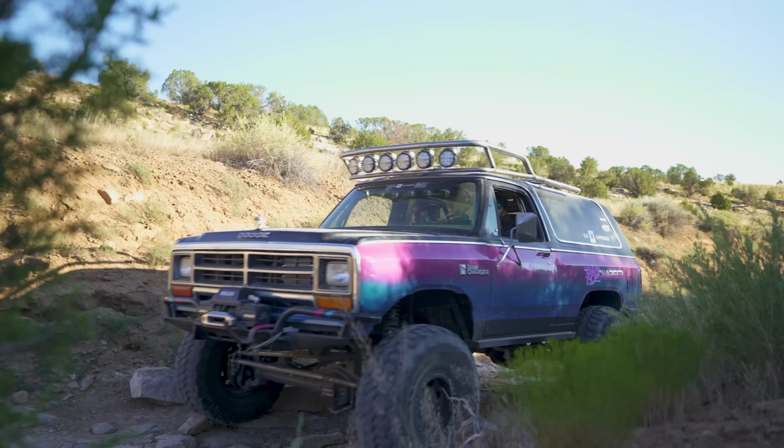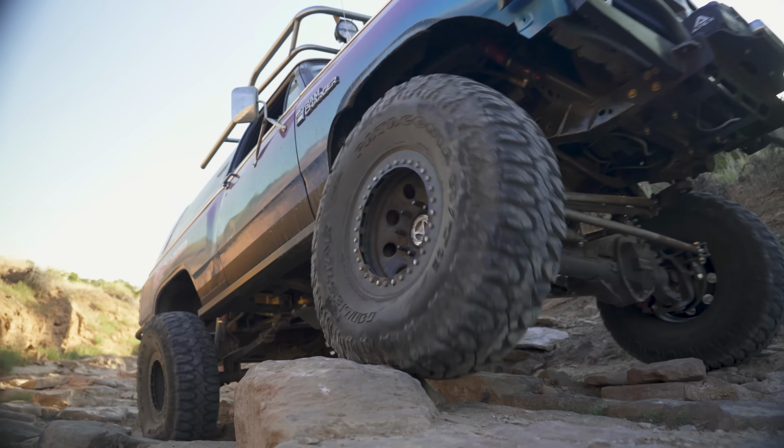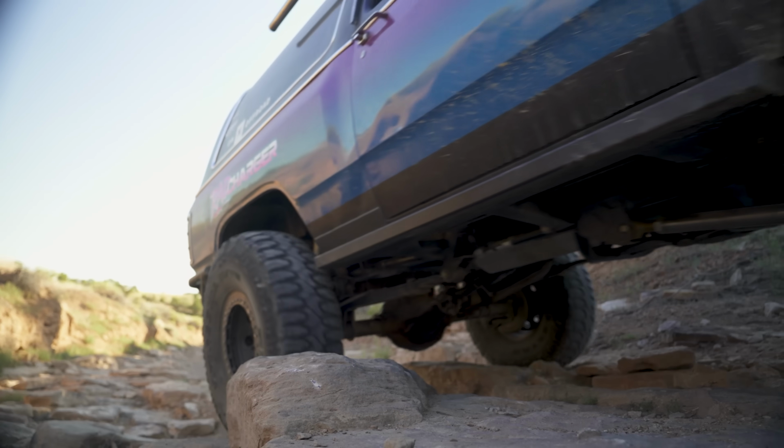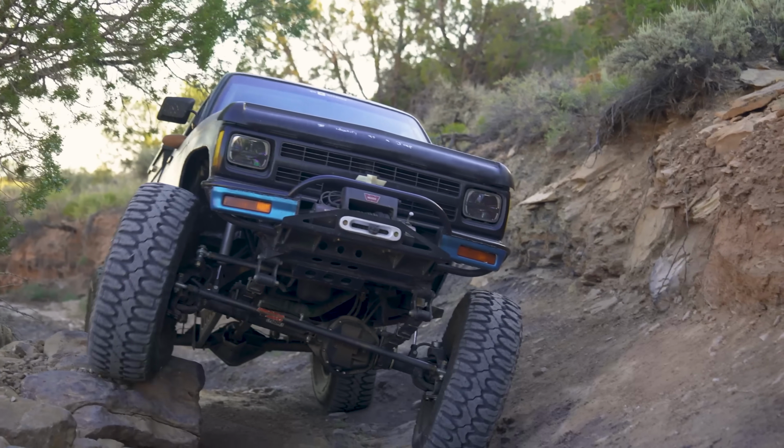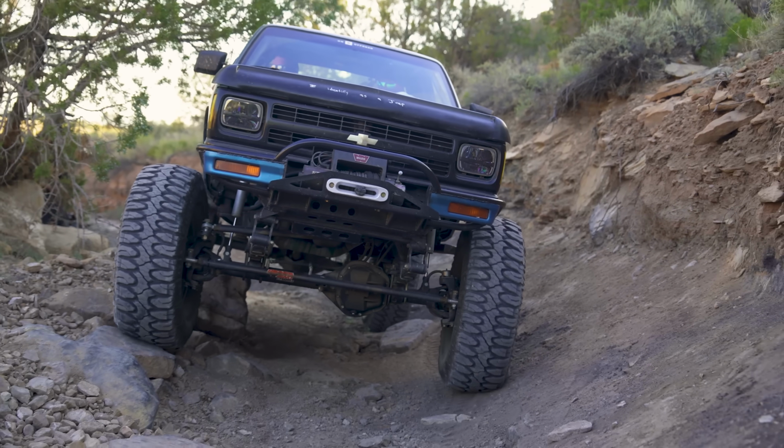Both of the other trucks are really well put together. They're both really tall. When you're in those really big rocks, being tall is like a secret weapon. And so there's gonna be a lot of stuff where we're gonna be rubbing belly pan and it's not even gonna be close for them.